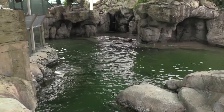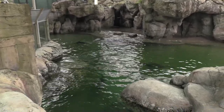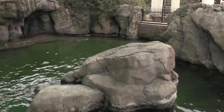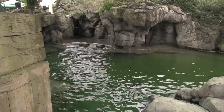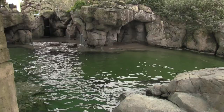Alright, the sea lions are out. I was worried it'd be too cold for them. Well, these guys are built for it. Very nice.